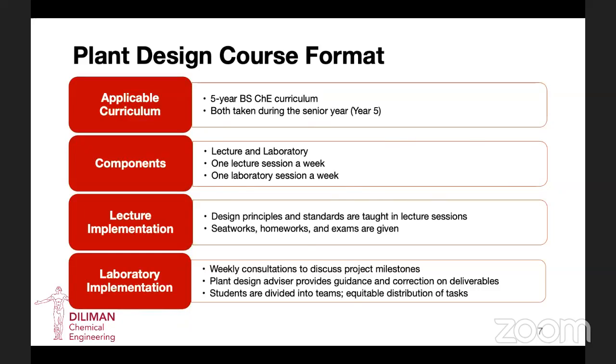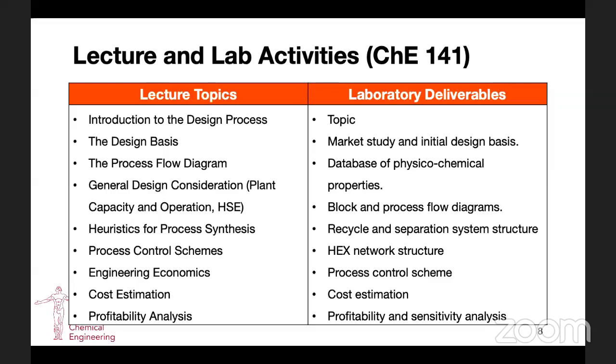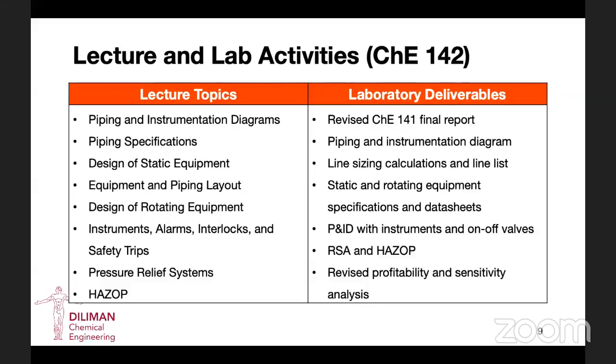So the course content of both CHE 141 and 142 and the weekly laboratory deliverables are all outlined in the course syllabus, usually distributed at the start of the semester. CHE 141 covers topics that lead to the development of a conceptual feasibility study, while CHE 142 covers topics on the development of piping and instrumentation diagrams, detailed design of equipment, and the conduct of a hazard and operability study.